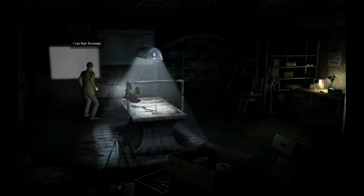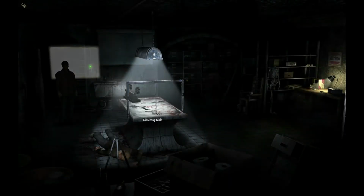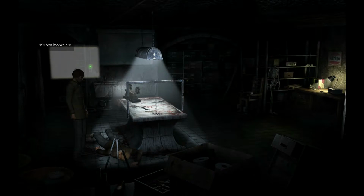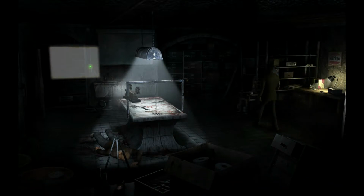Huh, I can hear footsteps. What's all this? Turn that light off! He's been knocked out. I'd better take care of this, just in case. This key fits.